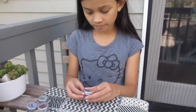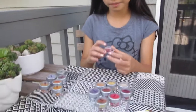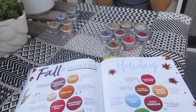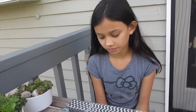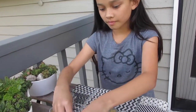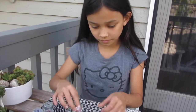Okay. Next one. The next one is cranberry garland. Cranberry garland is a sweet tart cranberry grounded by sage and earthy pine cones. You like that one? It's kind of like a juice. You can really smell the cranberry in that one. Like a cranberry juice, huh? Yeah. That's really nice. I'll put a 1 star on that one.